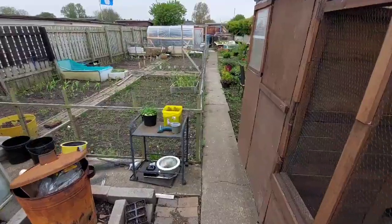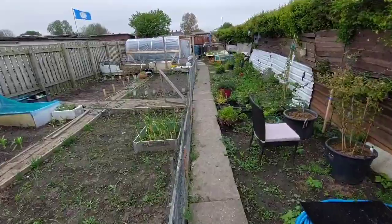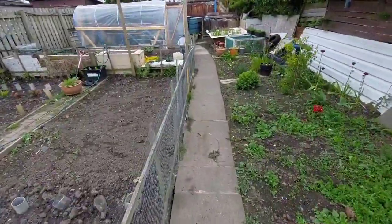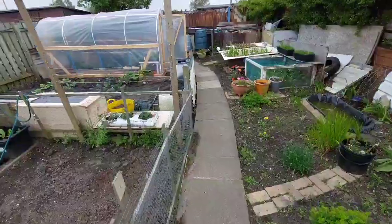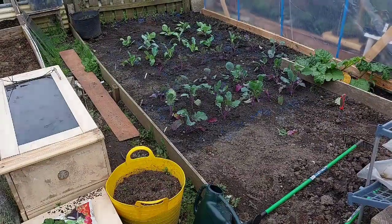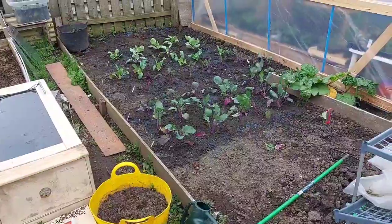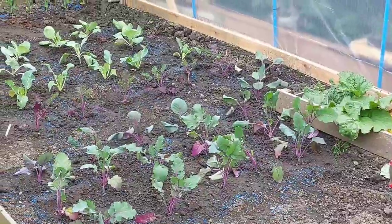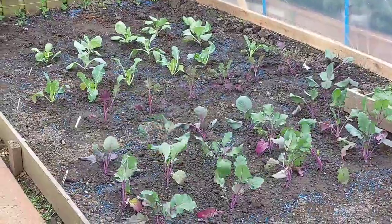Okay. Right, and guys, I'll just take you up to the top of the garden, so we're going to have a look inside the polytunnel, to see what we're going to be doing. But as you can see there, they had no cover up. They're quite the size. We'll see how they go.